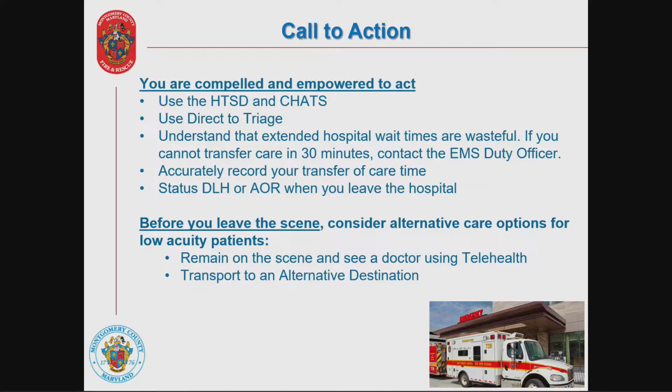If the decision is made to go to the hospital, you have the transport status dashboard, and you have chats to keep an eye on how many units are at each hospital and if the hospital is on diversion. This is still a conversation between you and the patient. We obviously want to consider specialty care needs and any repatriation for previous admission, but we want to get the patient to the best place, and that may not be the closest hospital. If you have a low acuity patient who insists on going to the hospital, absolutely direct to triage. Remember, those criteria are pretty loose.